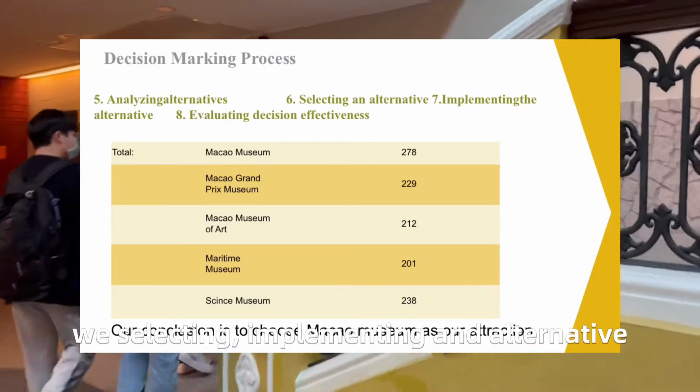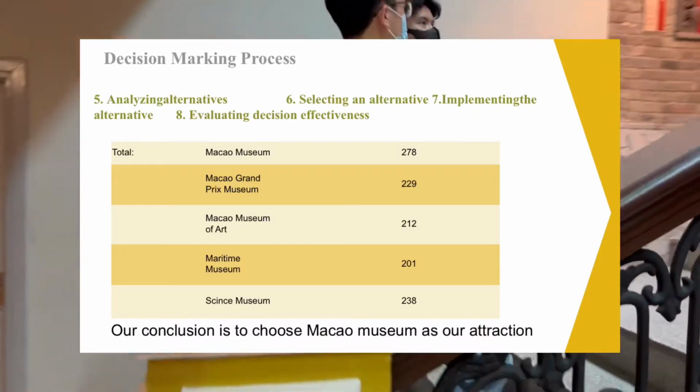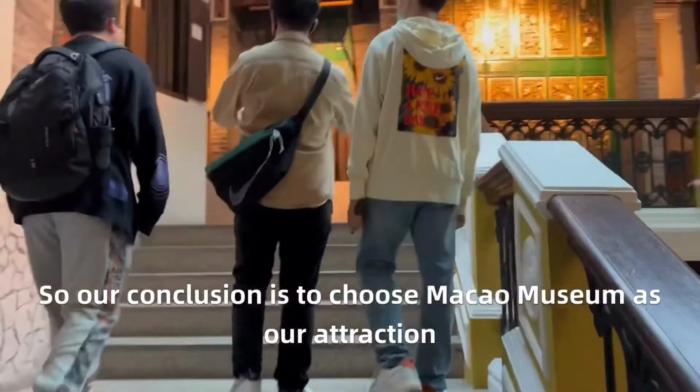We then selected and implemented an alternative, and evaluated the decision's effectiveness. So our conclusion is to choose Macau Museum as our attraction.